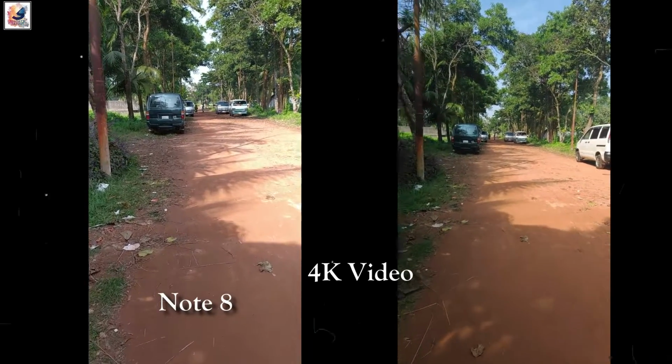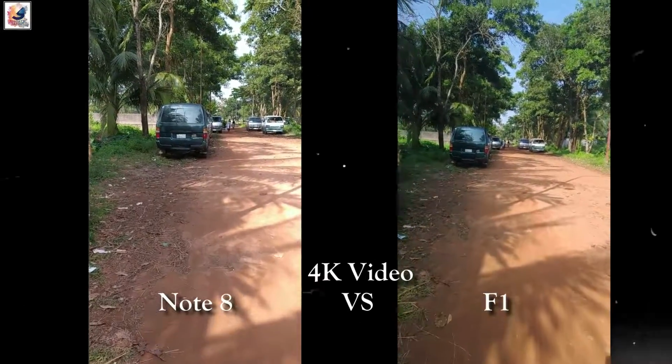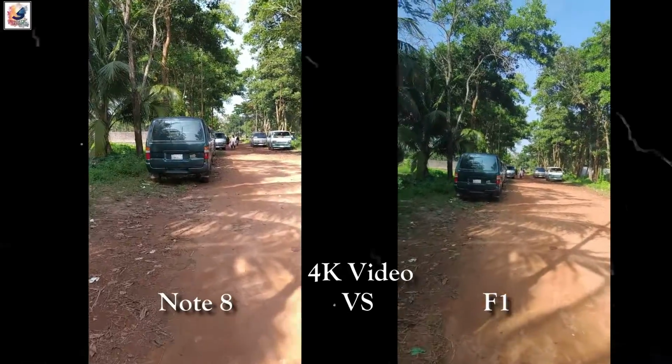On the Pocophone F1 you can record highest 4K 60 fps, but on the Redmi Note 8 you can record highest 4K 30 fps. Now I can record both cameras at 4K 30 fps.